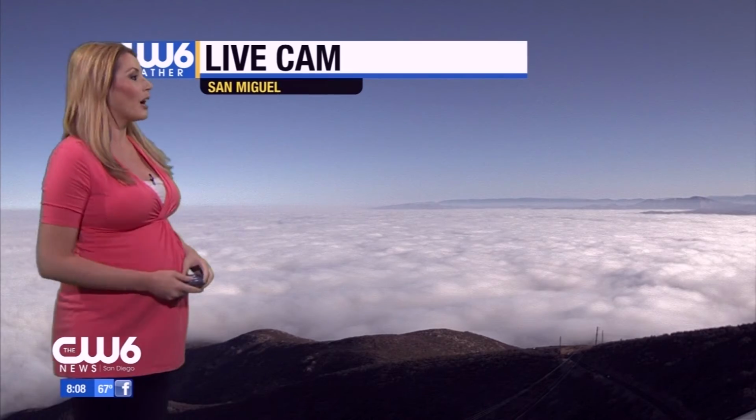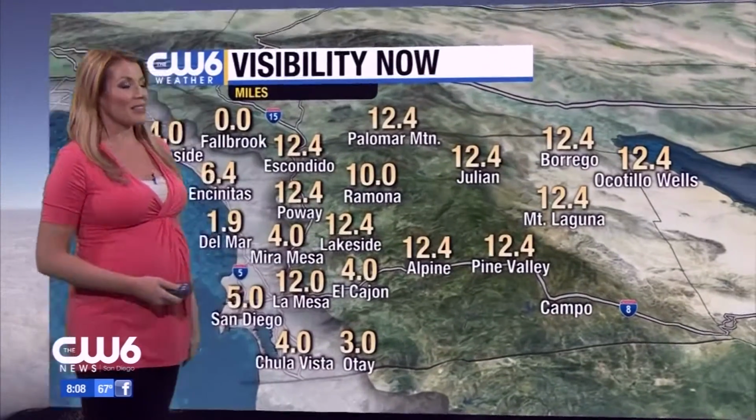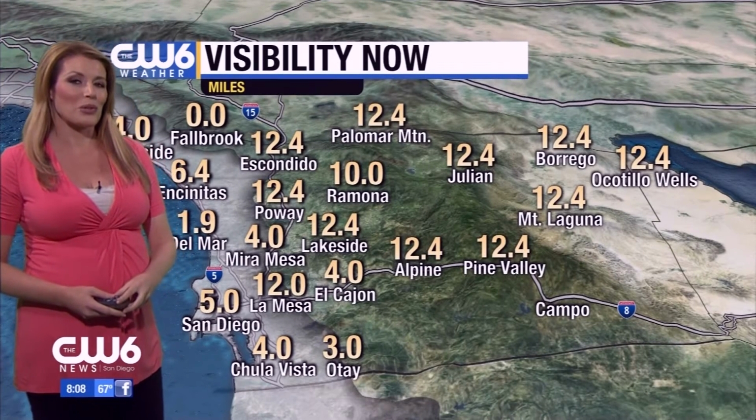Let's take a look at our local weather. We're waking up to low cloud coverage. We're looking live at San Miguel, and there's that blanket of low cloud coverage that's extending a little bit farther inland this morning than what we saw yesterday.